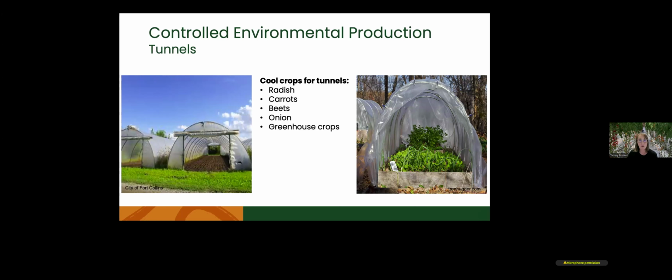These are great for growing full season crops like radishes, carrots, beets, onions, and other in-greenhouse crops. The radishes, carrots, beets, and onions don't really like to be transplanted well. So starting them off in a hoop house or a low tunnel is a great option, because then you're not transplanting them. And all of the crops I mentioned in the previous slide work perfectly fine in here also. They are pretty much the same benefits.